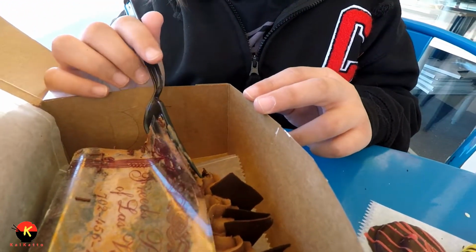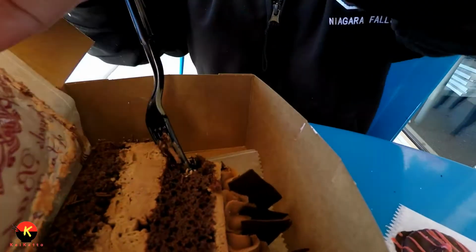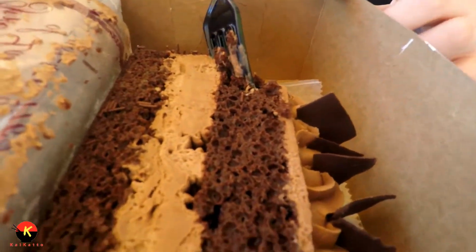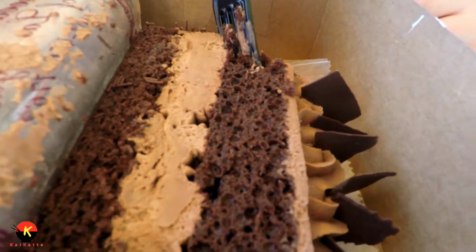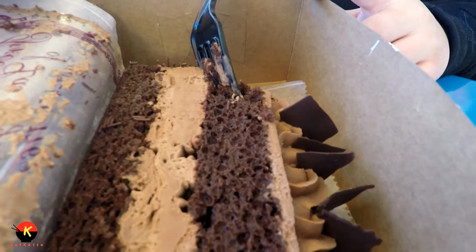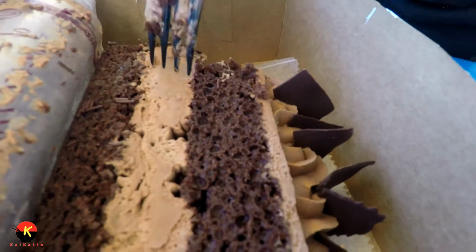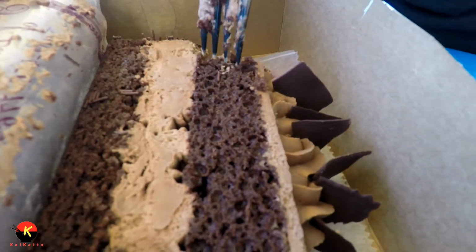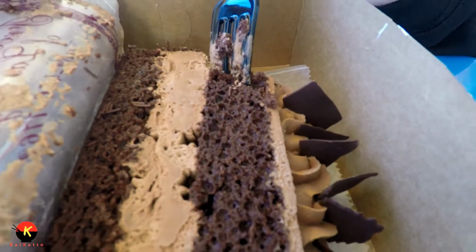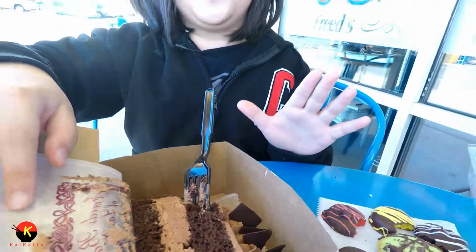And the cream, though, I'm just in love with the cream. For me, I don't really like cupcake cream. I don't really like frosting on my cake, but this frosting is really, really good. I'd totally eat this with a cake. And man, Freeze Bakery, you've totally outdone yourself. This is so, so good. I'd totally come back here again.